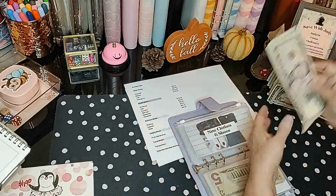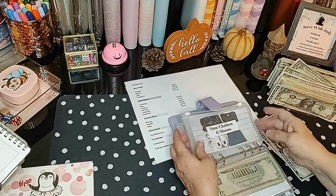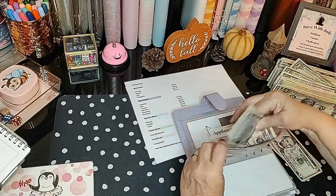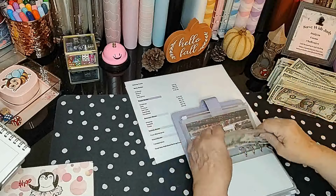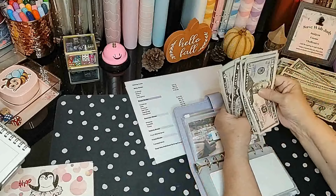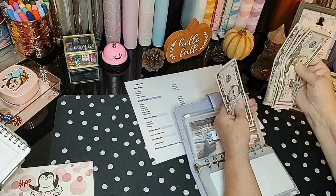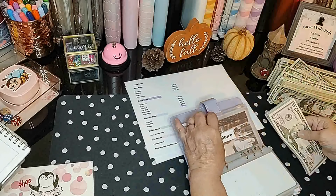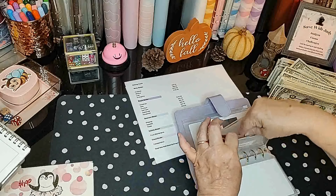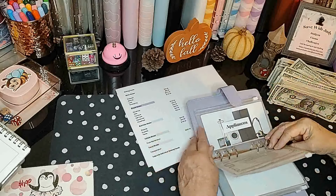Furniture is getting 30, 5, 10, 15, 20, 25, 30. And furniture, of course, is for a new recliner for my husband, and I'm building this up slowly. Let's see what we have now. We have 50, 100, 5, 10, 15, up to 50. That's 200. 5, 10, 15, 20, 25, 30. We have $230. And I'm not really sure how much a recliner is going to cost. It's been quite a while since we bought one. We need to go one day and shop around and see what he wants so I know how much to be saving.